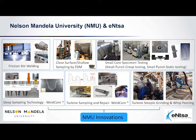And in terms of peening, a very exciting new type of peening called whip peening has also been developed by Nelson Mandela University. And this was to address residual stresses after grinding of cracks from turbine steeples and has already been implemented in industry.